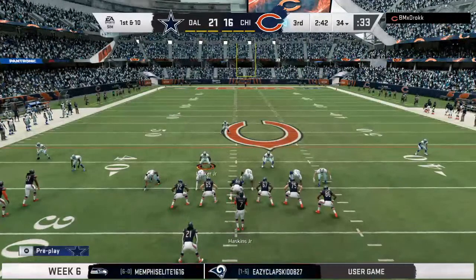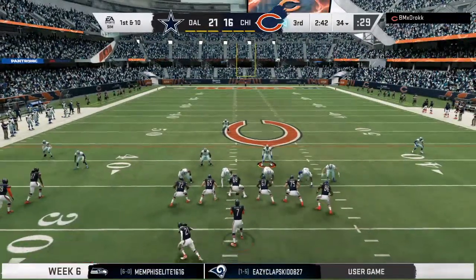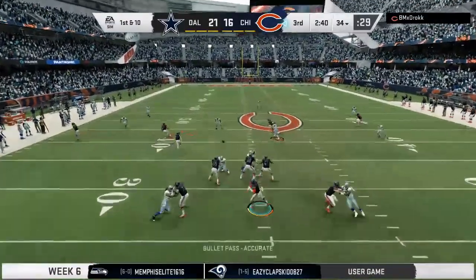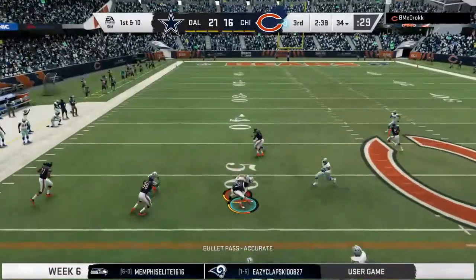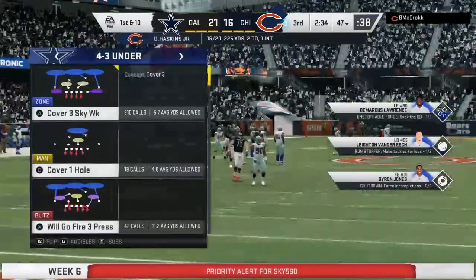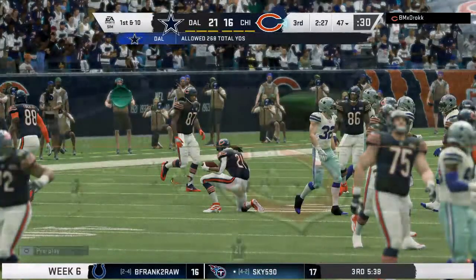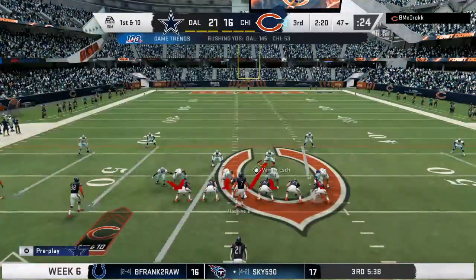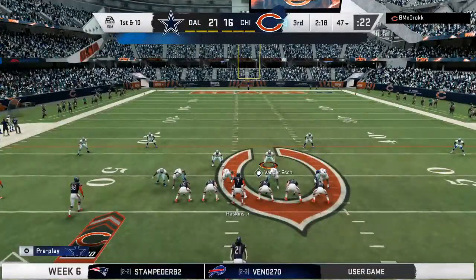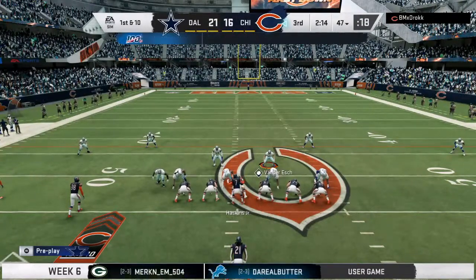The Bears offense ready to go for their next drive. On 1st and 10, it's Haskins. That's complete to his running back, Kamara. And able to get this one across the 45 before he's brought down. Mark that down as a pickup of 13, and the Bears have the first. Haskins now perfect since the second half started, 7 of 7. It's 1st and 10.